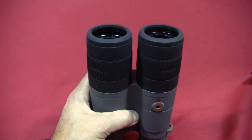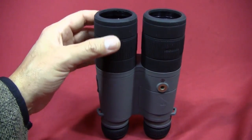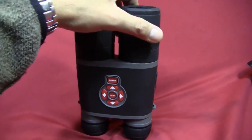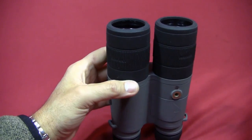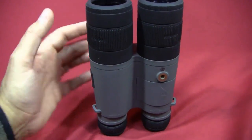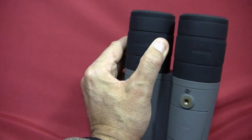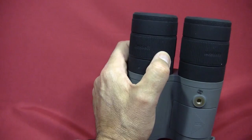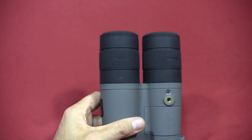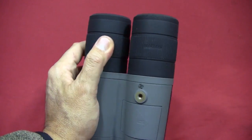Now, a few more comments on the external features, and this has to do with the objective end. In this case, this right side is the side that actually does the recording of the video or photos and provides the image to the viewfinder. For focusing this, I don't know if you can tell when I turn this, but the whole body turns when you focus. I'm not saying that's bad or good, that's just the way it is. And it has a pretty firm resistance. I don't know if any of you have owned the X-Sight itself. The X-Sight also had a very, very firm resistance on the focusing ring.